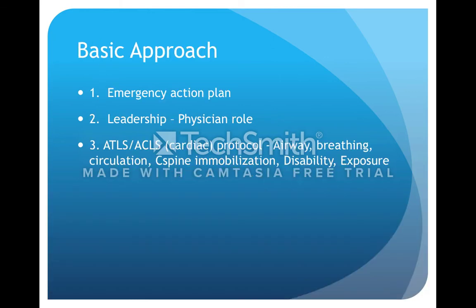So for your basic approach, we're going to talk about an emergency action plan. We're going to talk about leadership, how it's important that you take the physician role and the lead role in these emergency stations for the exam. And thirdly, simplifying the ATLS and ACLS protocol for exam purposes. Mainly the airway, breathing, circulation, in combination with C-spine immobilization, disability, and exposure.